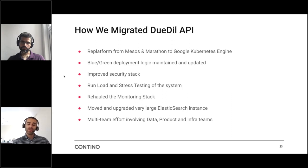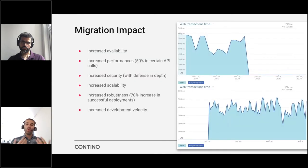So we had to coordinate this across a number of teams. We involved the data team, the data ops team, as well as the product and infrastructure team. This was really a coordinated effort of the entire company for a short period of time, so that we could push this forward and get the benefit we wanted. DueDil was really time constrained. We had 8 weeks to do this, so we had to push this forward, and we were able to get the support of the entire company. What was the impact?